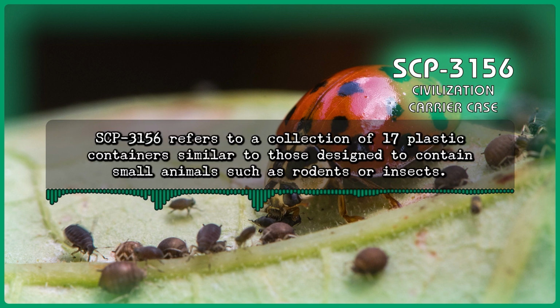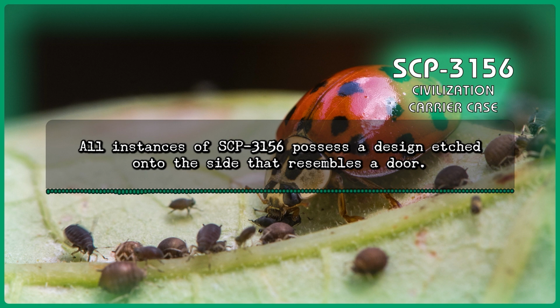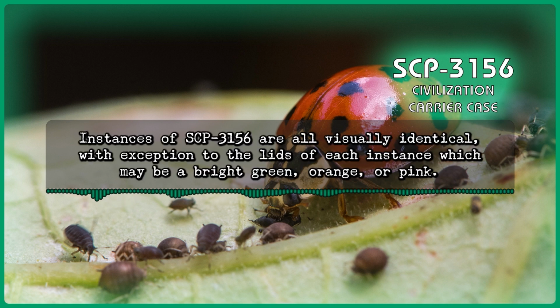Description: SCP-3156 refers to a collection of 17 plastic containers similar to those designed to contain small animals such as rodents or insects. All instances of SCP-3156 possess a design etched onto the side that resembles a door. Instances of SCP-3156 are all visually identical, with the exception of the lids of each instance, which may be bright green, orange, or pink.